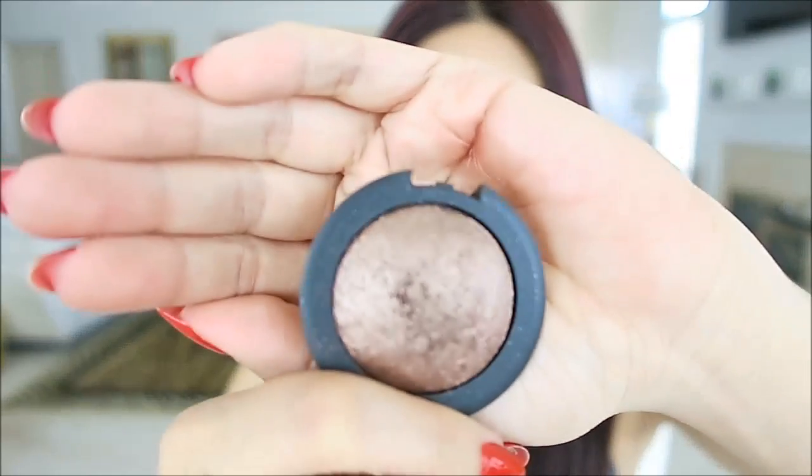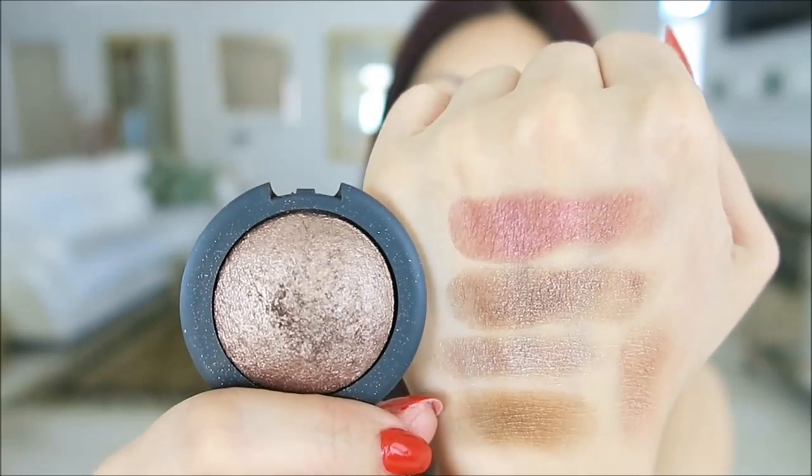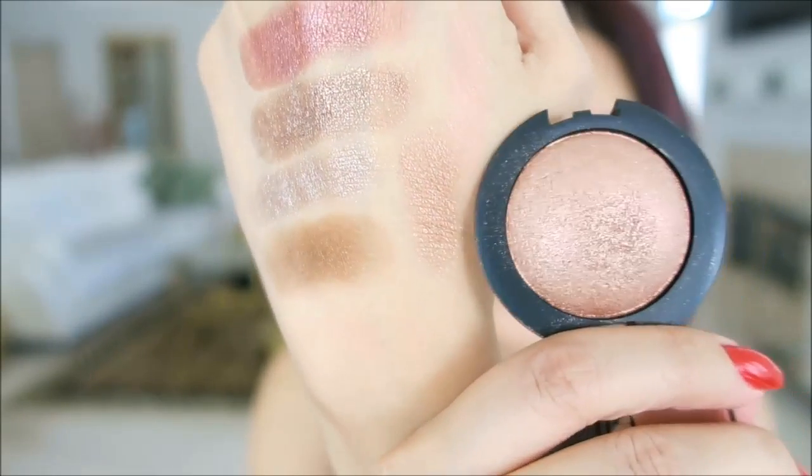Next up are the e.l.f. Bake eyeshadows. I have 3 to show you. This one is in the shade Bark. Looks like that. And here's a swatch of Bark, this one right here. This one is Burnt Plum. And this last one here is called Toasted, and it's right here.